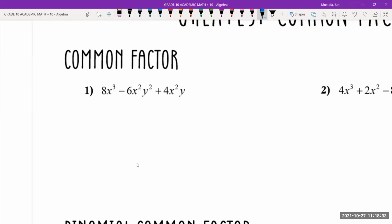Okay, so here's how I do this question. First, I look at all of my coefficients. We have an 8, we have a 6, and we have a 4.